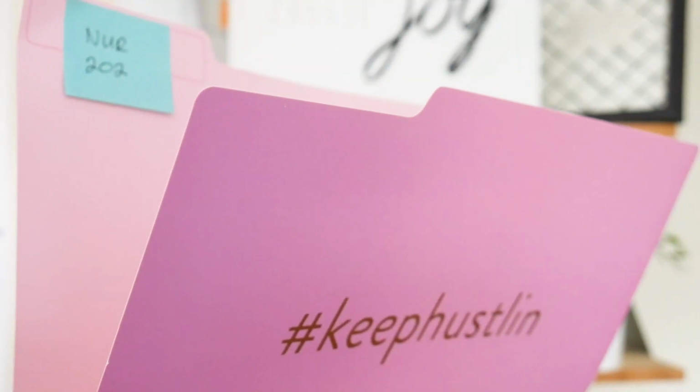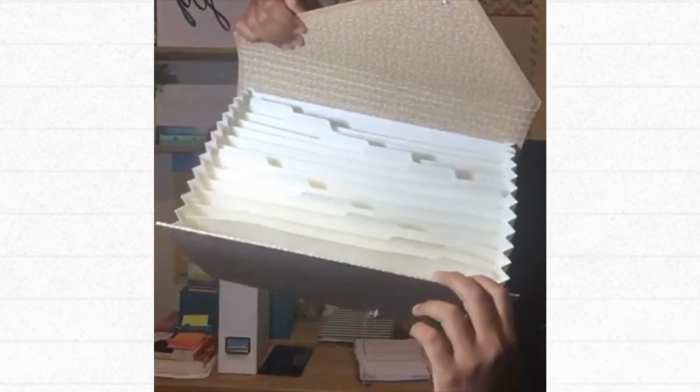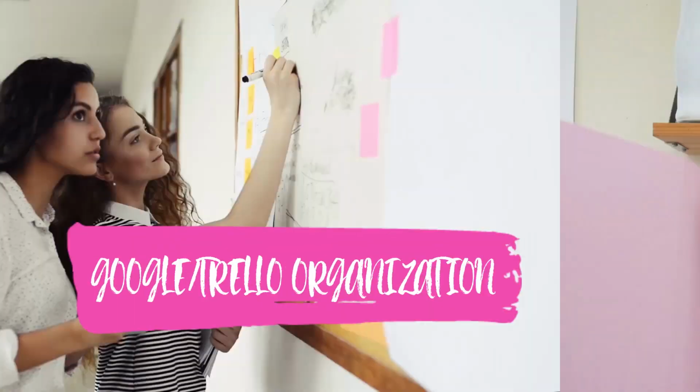Finally, the last thing that I do is at the end of the semester, I take an accordion file like this and put all my notes in it, and that way I can refer back to them if I need it.